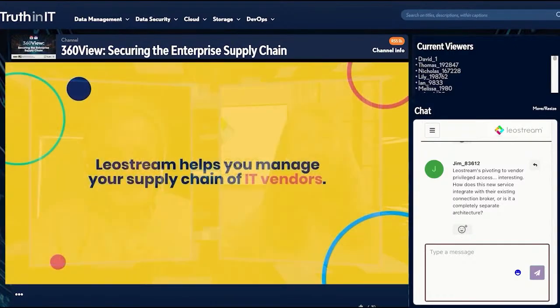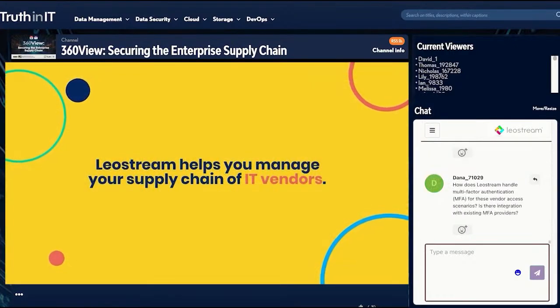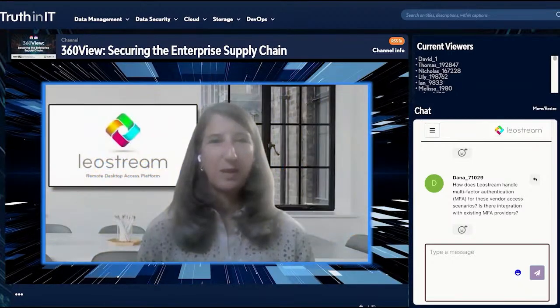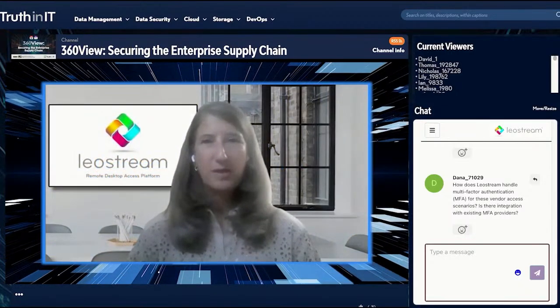Right. So let's take a media and entertainment company. I've got production engineers who are part of my organization, and they authenticate through my corporate identity provider. I know who they are. I know which resources they have access to.